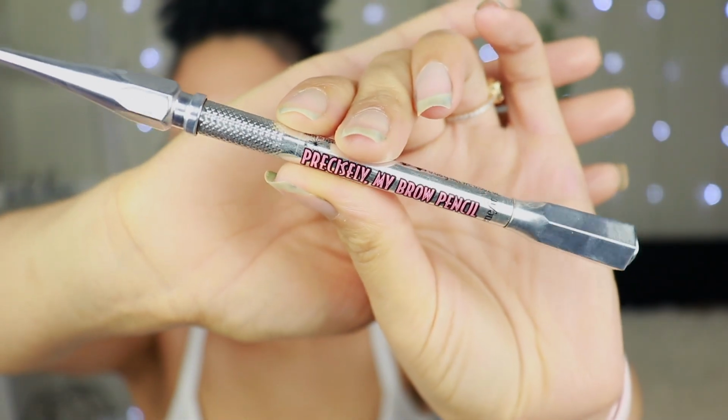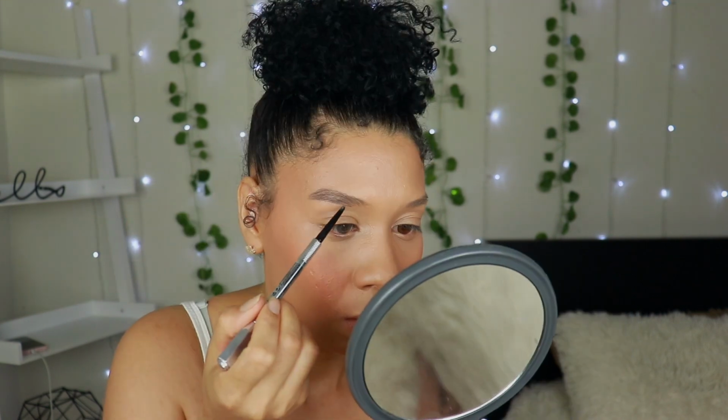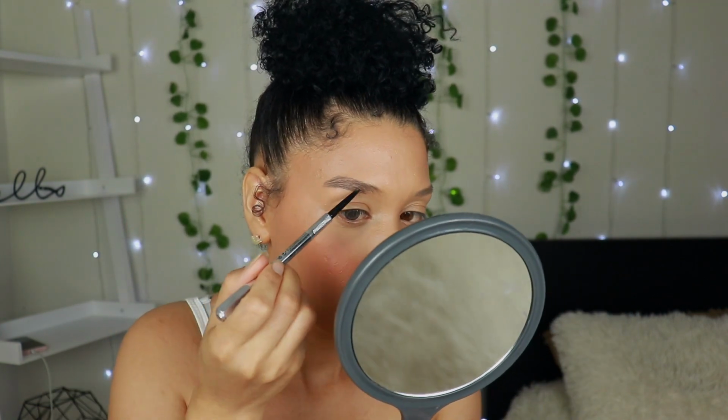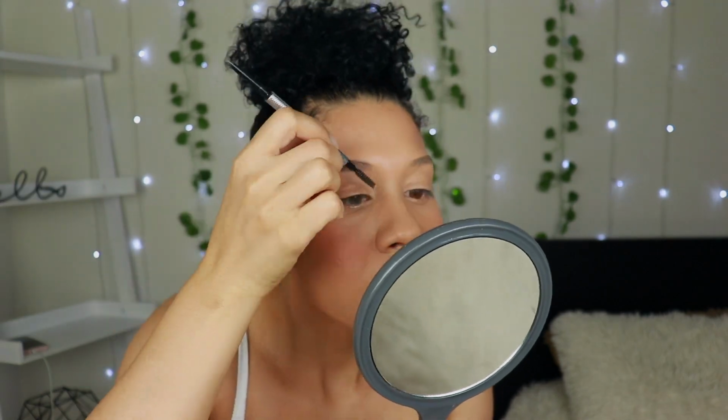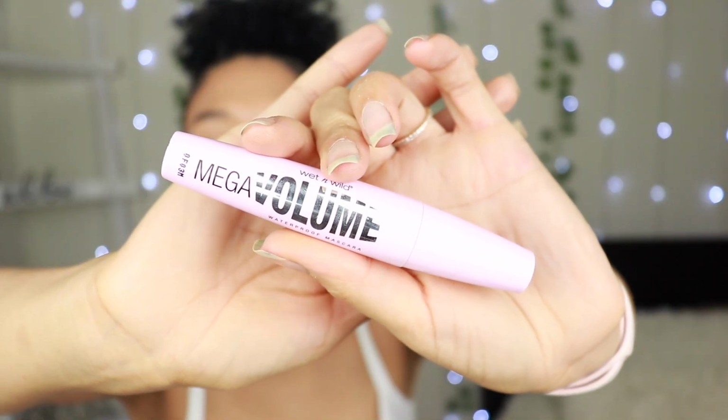This is the Precisely My Brow pencil in 4.5. I brush up my hairs first. For mascara, I'm using this Wet n Wild Mega Volume. I'm so cheap for mascara. I don't buy expensive mascara.